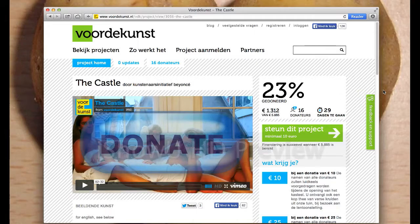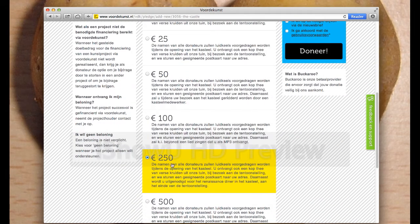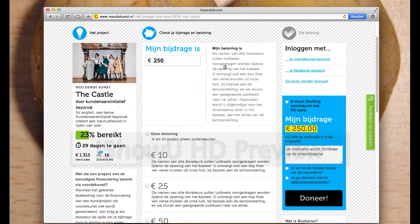Here's how the payment works. You click on the green button, as you can see here. In the box, you can type in the desired amount to donate. You can also scroll down and click on the amount. To the side here, you have a description of what your reward will be for that amount.